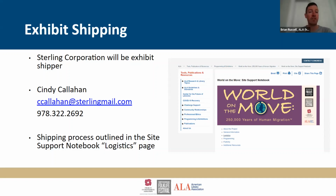The exhibition will arrive to you just a few days before your tour start date so that you can troubleshoot and set everything up. When it arrives, the exhibit will be in 7 crates that you will need to unpack. So plan ahead to have some help doing this and then constructing the exhibit. And my AAA partners will give you more details about the setup and the takedown in just a little bit.